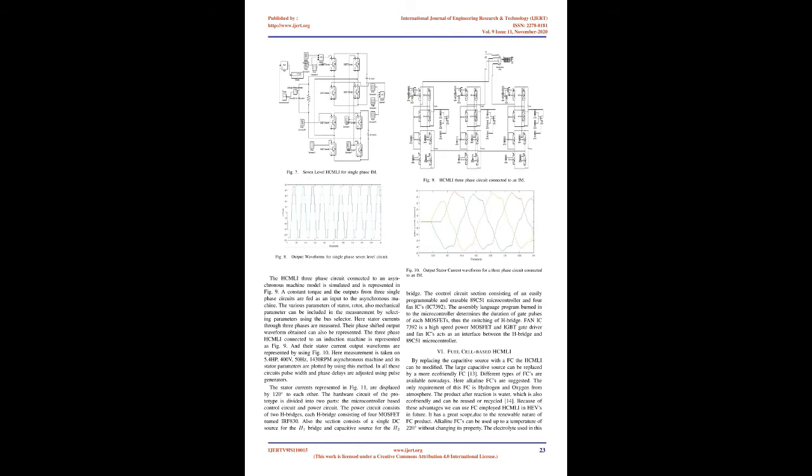V. Simulation analysis. The simulation results for the single-phase HCMLI fed induction motor, IM, and the three-phase HCMLI fed IM circuit are given. The HCMLI for the single-phase circuit is given in Fig. 7. The single-phase circuit consists of two H-bridges. Each bridge consists of 4 IGBTs. The two bridges are connected together, and a load resistor is connected across the bridges. The output is taken across the load resistor. The two bridges have separate input DC sources.